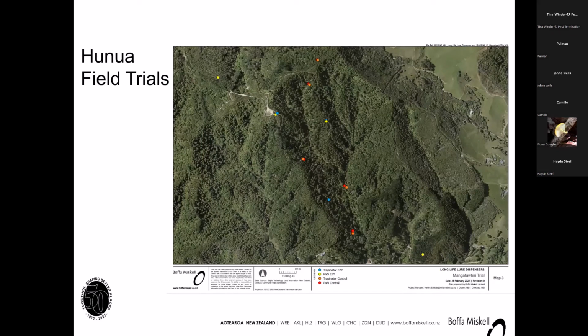And then we ran another trial in the Hunuas, just south of Auckland. This was a little bit smaller. Here we trialed Trapinators to try and get more data, as well as pot-eye traps. The access here was a lot easier because it was not as steep, and we actually had road access, so it was a lot easier to deploy the pot-eye traps. Next slide.